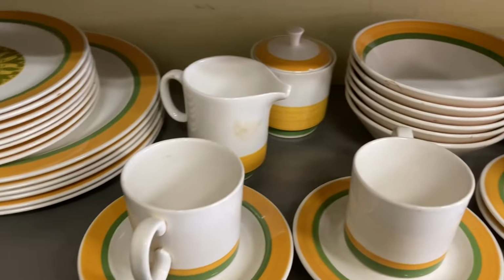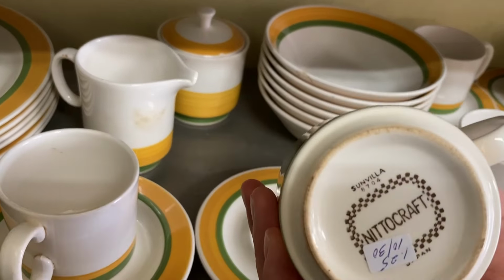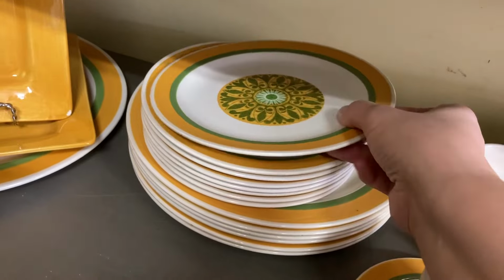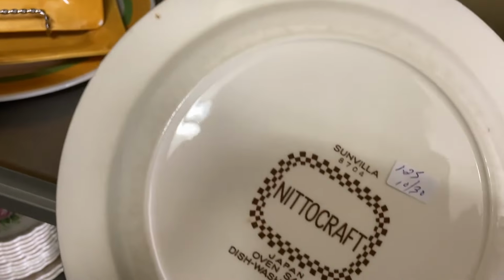And then these ones were sort of similar. I really liked the coloration of both sets. Kind of has that 70s feel to it. I have no idea how old they are. I don't think I've ever seen these before. But I liked these ones better than the other ones.